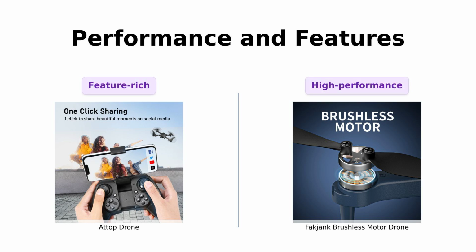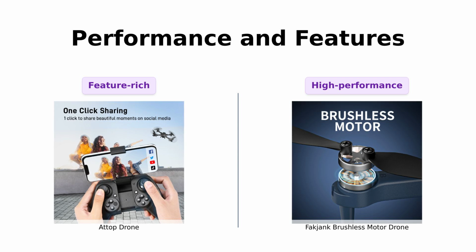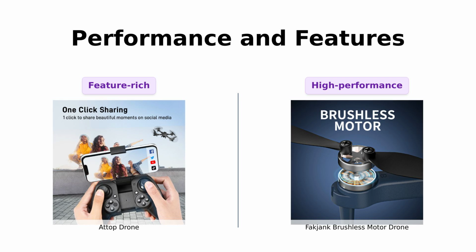The ATTOP Drone is packed with features like voice control, gesture selfies, and 360 degrees flips. It's like the Swiss Army knife of drones. Plus, it's got altitude hold and one-key return, so even your grandma can fly it without losing it in a tree.